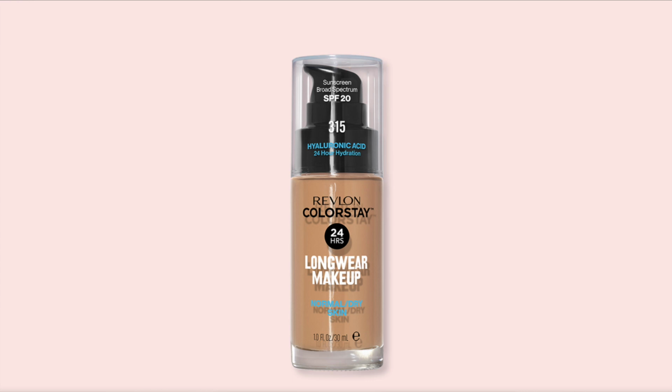Their normal to dry skin looks like this, and it is infused with hyaluronic acid for 24-hour hydration, has a natural finish, and it has an SPF of 20. I don't ever rely on the SPF included in my foundation, so I made sure to apply my regular skincare products, and I did go in with the Dr. Loretta Super Antioxidant Sunscreen. I think that's what it's called.